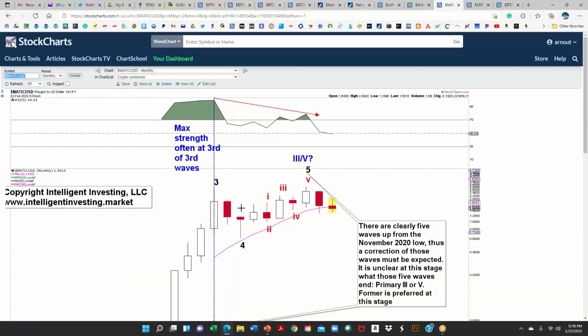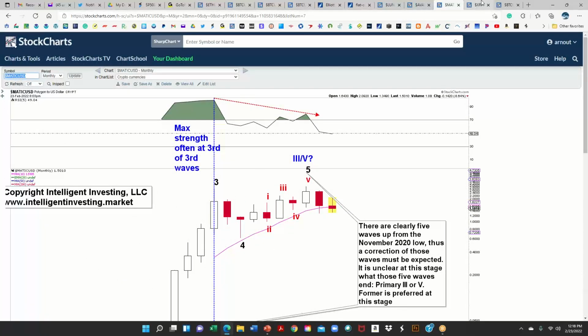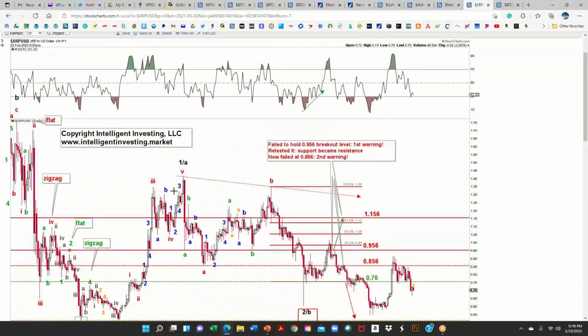The next one here is MATIC. I already have a wave count for this one. So this looks pretty good as well. We have to track it carefully, and we'll bring Ripple back on the table as well. It has some potential, payment processing wise compared to Visa and all those things, it's actually larger, I believe. Quite interesting. So we'll have to track that one.